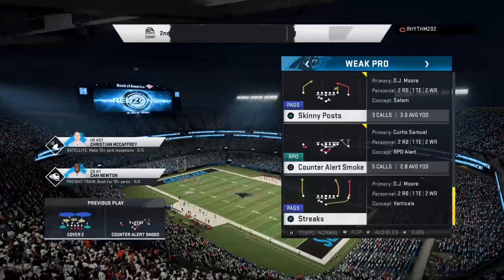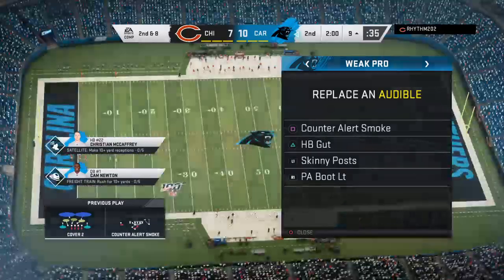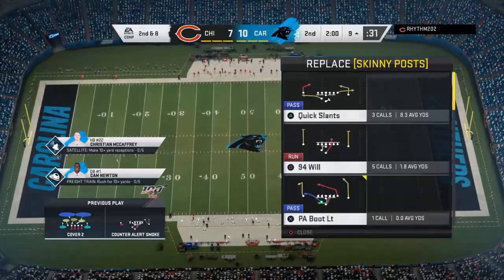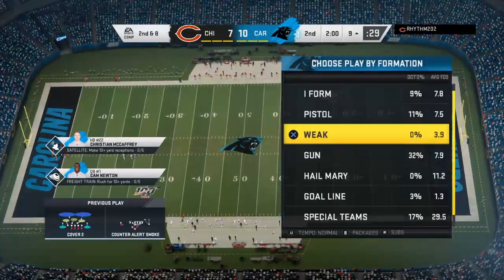10-7, our score. They don't want it. Keep playing hard, fellas, all day. Woo! Let's get it.